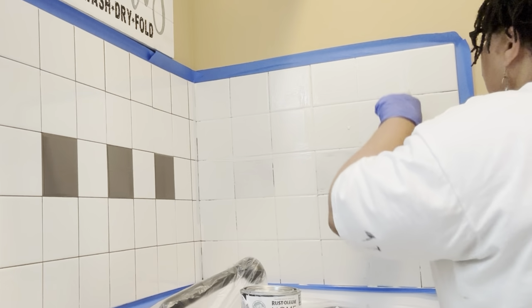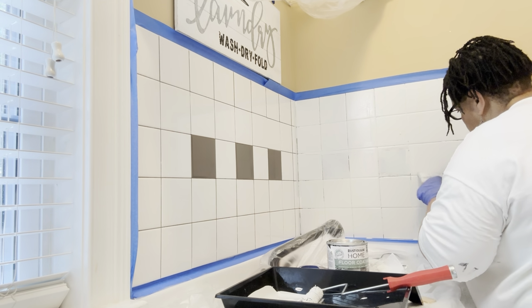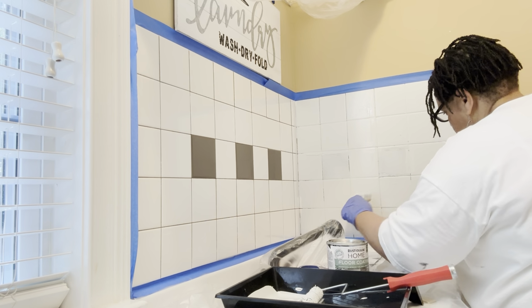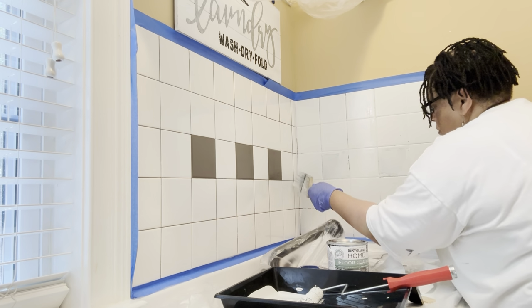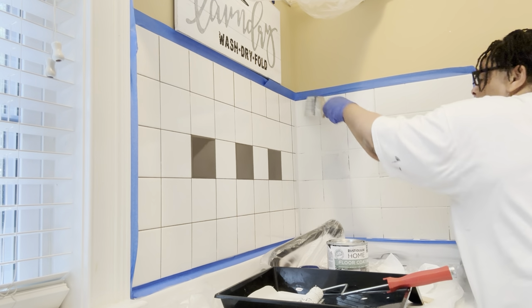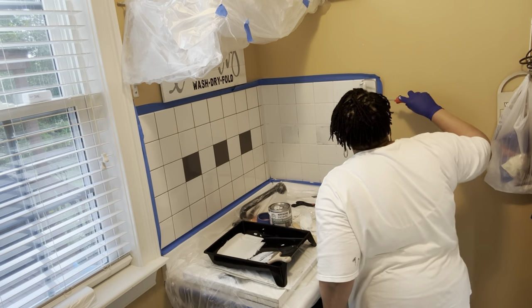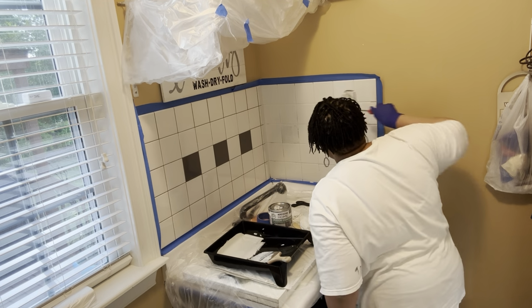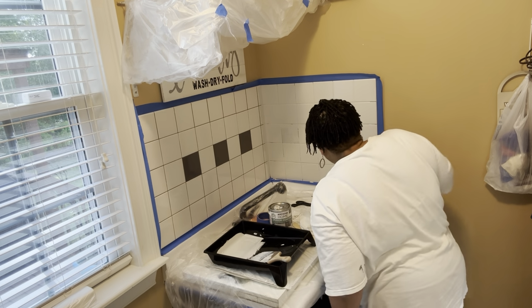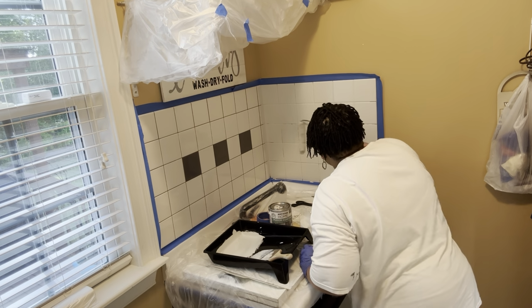Now, one thing that I did notice when I was painting the tile, I'm painting those grout lines, thinking that was grout, but it wasn't. It kept giving openings. I found out the grout had broken down, so there were openings in the lines. So I told Mark, I don't know what's going on, but I can't get this to close. It just keeps popping open.